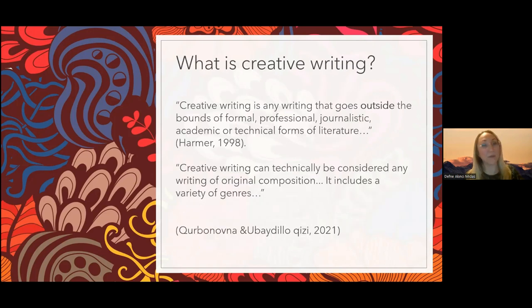So what is creative writing? Harmer defined it as, and there are so many different definitions, so let's not go into that. Let's have a look at it, and we're going to go to samples. Creative writing is any writing that goes outside the bounds of formal, professional, journalistic, academic, or technical forms of literature, texts. So for these, the formal professional, there are certain boundaries.